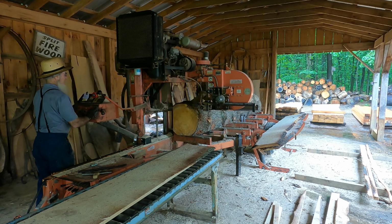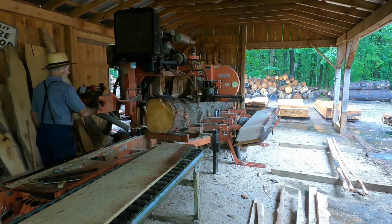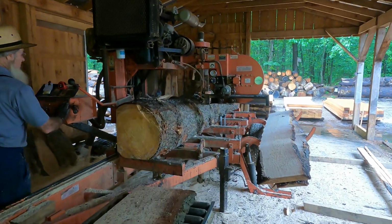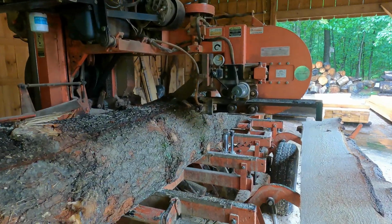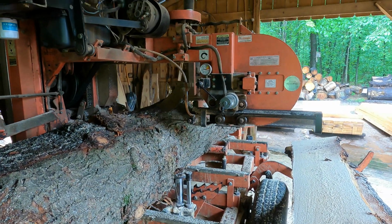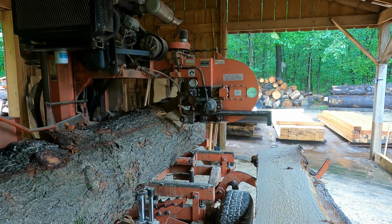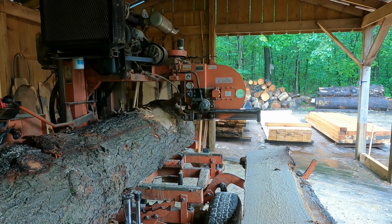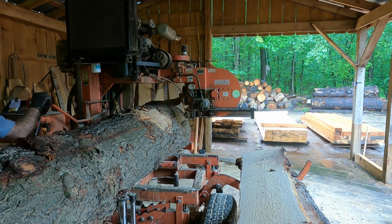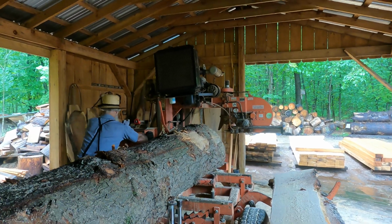So there he's cutting the top off again. This was a heavy cut that he took. And that was a chunk of wood that came to weigh 150 pounds when he knocked it off there. And then he'll cut it in half and throw it out the back door into his burn pile back there. He's got a nice fire going behind this building.